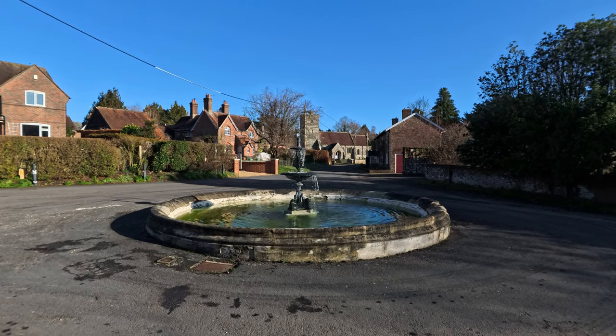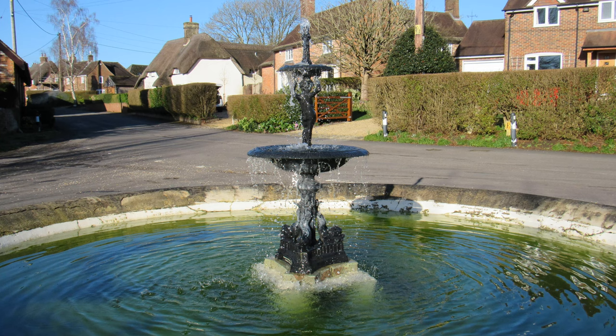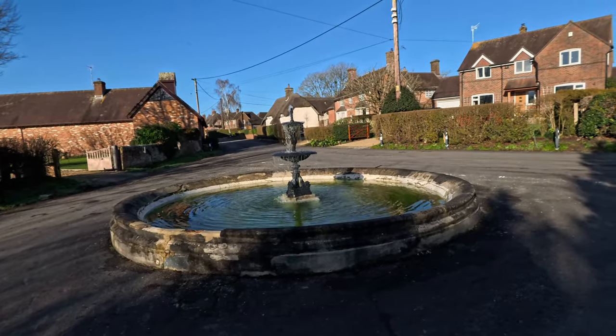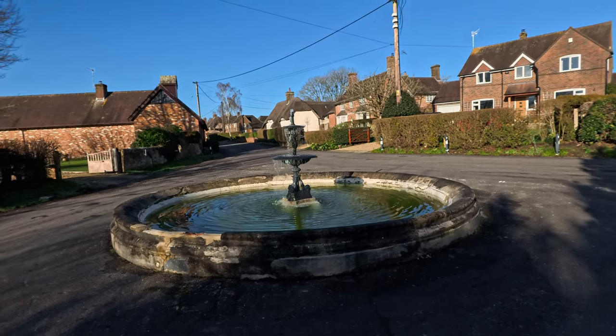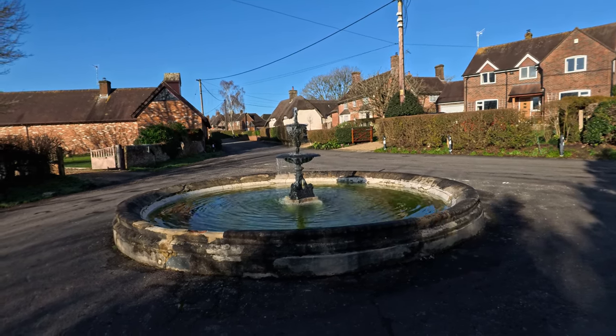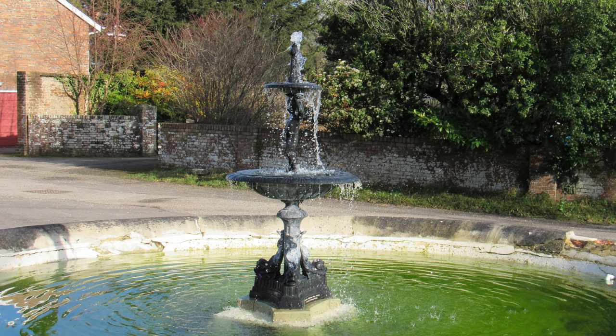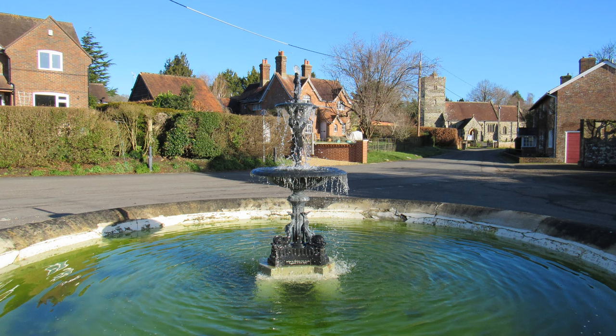Now, Frederick Treves, in his book Highways and Byways of Dorset, published in 1906, described it as a fountain as may be found in a suburban tea garden or a gaudy Italian villa. And he went on to describe it as being of painted metal, tawdry and flimsy, representing a boy standing on a dish while he holds another on his head. And he also goes on to say that how this ornament has found its way into a modest and secluded hamlet, there is no evidence to show.